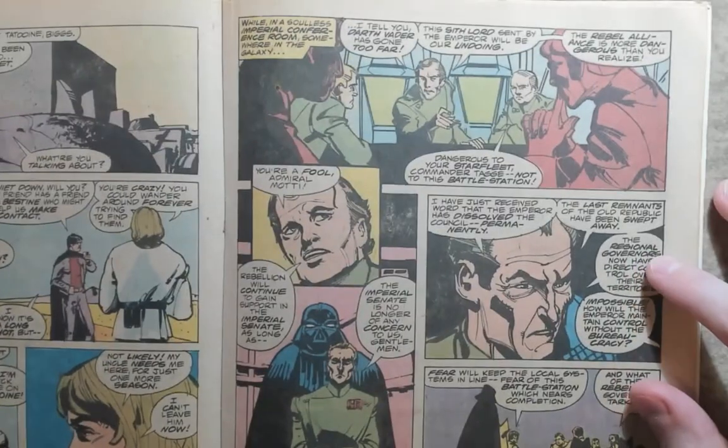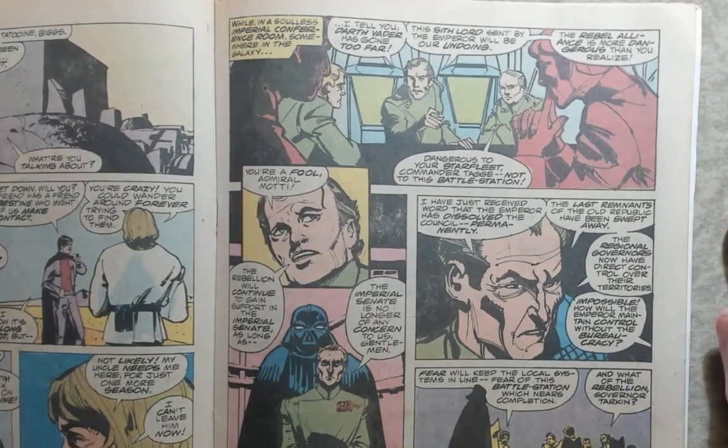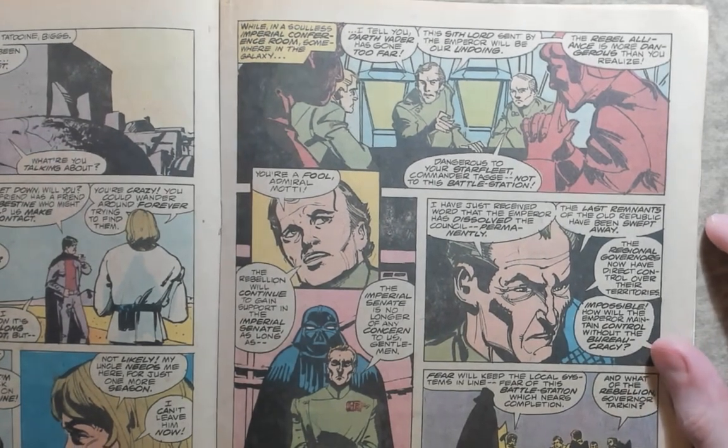Now, if it would just stay focused, that would be great. Okay. While in a soulless Imperial conference room, I like how it says soulless. It's just really hammering it in. Sounds like a Disney executive board meeting. Soulless Imperial conference room.